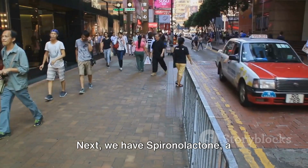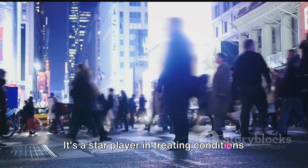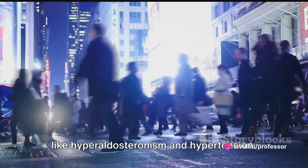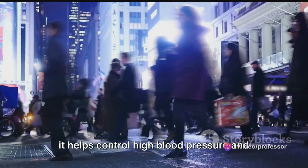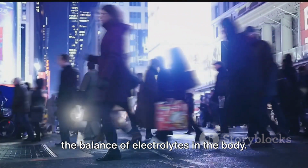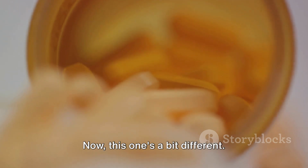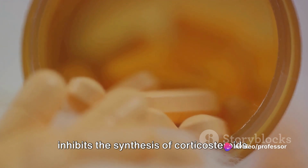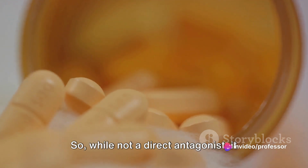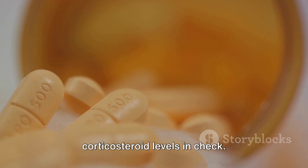Next, we have spironolactone, a mineralocorticoid antagonist. It's a star player in treating conditions like hyperaldosteronism and hypertension. By blocking the actions of aldosterone, it helps control high blood pressure and the balance of electrolytes in the body. Then there's ketoconazole. Now this one's a bit different. It's an antifungal medication that also inhibits the synthesis of corticosteroids. So, while not a direct antagonist, it still plays a role in keeping those corticosteroid levels in check.